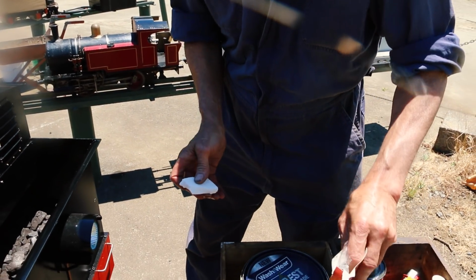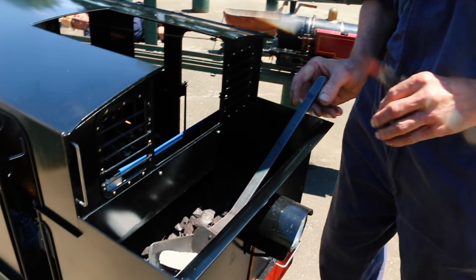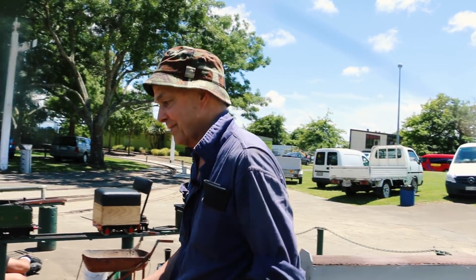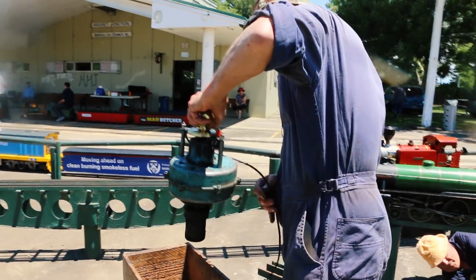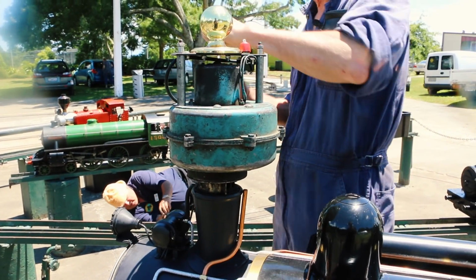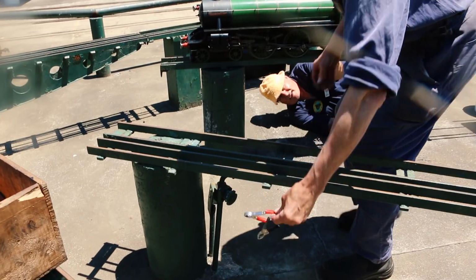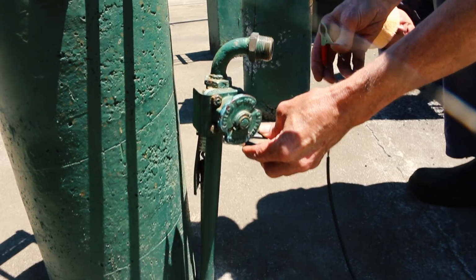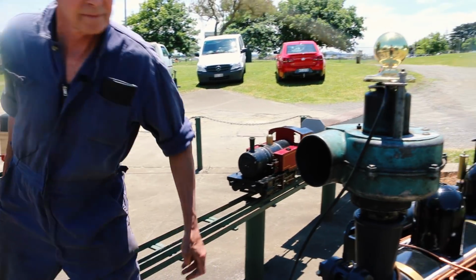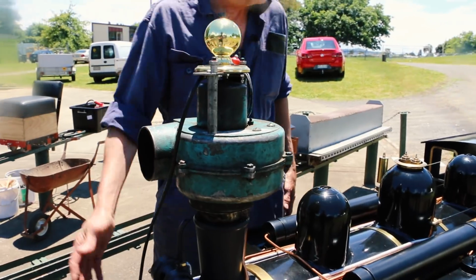So take a fire lighter and just set it on the shovel ready. Then we'll put the blower, or more correctly the draft inducing fan, on the stack to create our draft, and get connected to the local power supply. Switch it on, it's running.